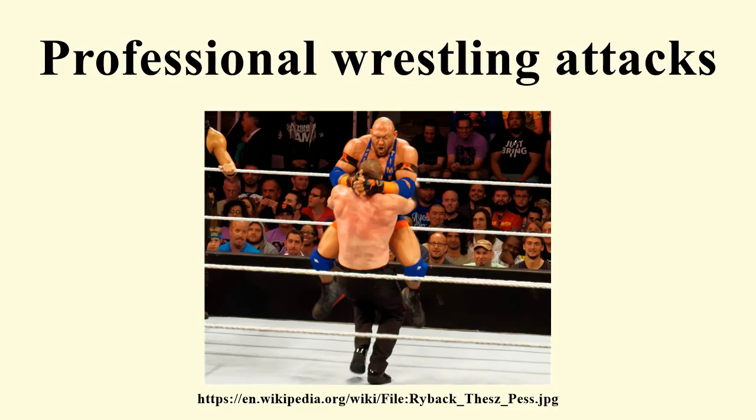Forearm Smash. An attacking wrestler charges at the opponent and then hits the opponent in the chest or face with a forearm to force them back and down to the mat. Flying forearm smash. While running towards an opponent, an attacking wrestler would leap up into the air, before connecting with a forearm smash.